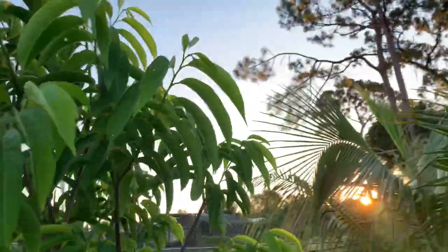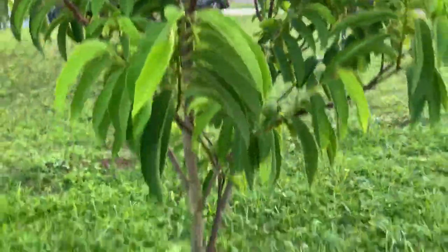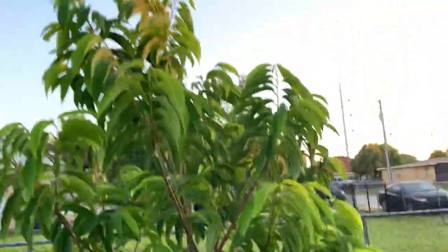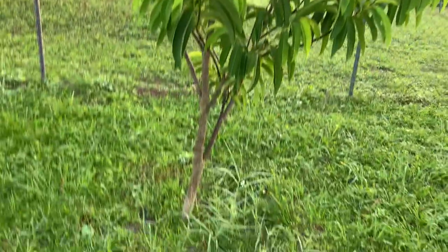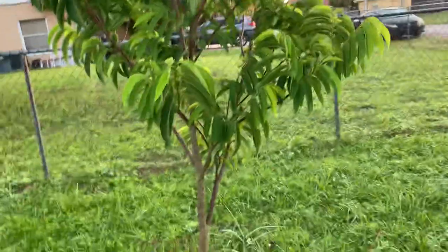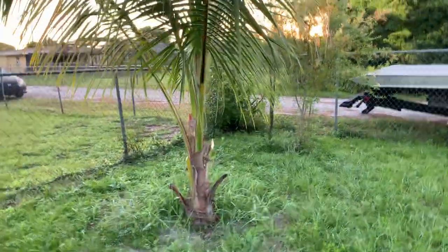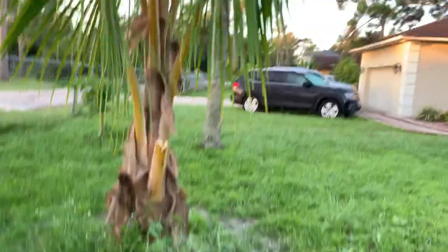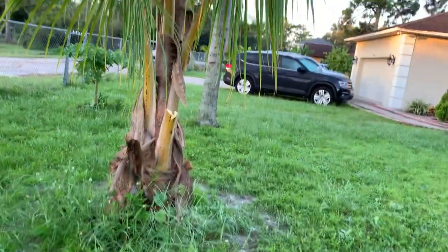There is the custard apple tree, and it already has flowers. We got it from Miami, and it's almost 1 year old. So within 1 year, it grew very high. And hopefully it has a lot of big custard apples. There is a coconut tree. No coconut yet. There is also another coconut tree. It's the red Malayan, the king of coconut.